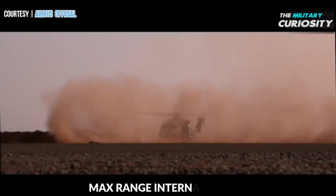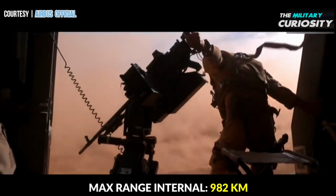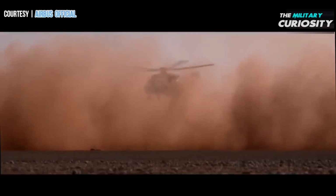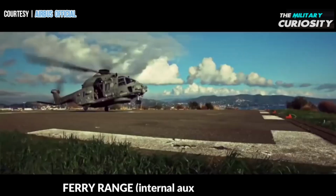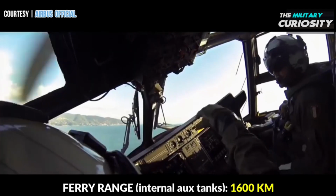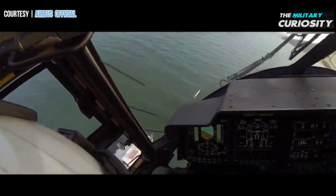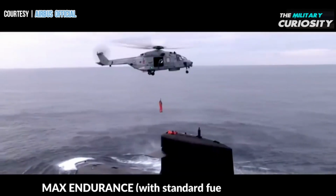German NH-90 helicopters are outfitted with EADS Defense Electronics MIL-OWS, a military adaptation of the Helles laser-based helicopter obstacle warning system, thanks to a contract awarded in January 2008. Air-to-surface, air-to-air, and anti-submarine torpedoes are among the weapons that the NATO frigate helicopter is capable of carrying.